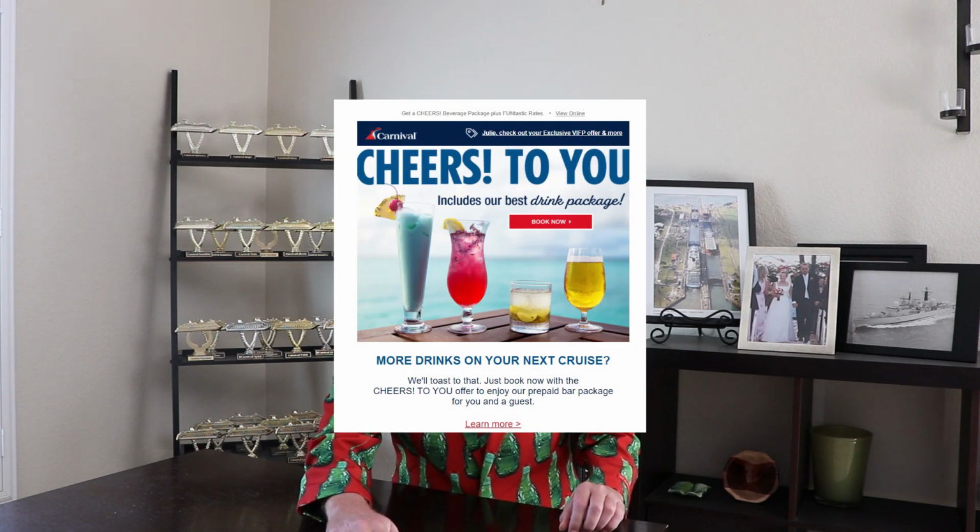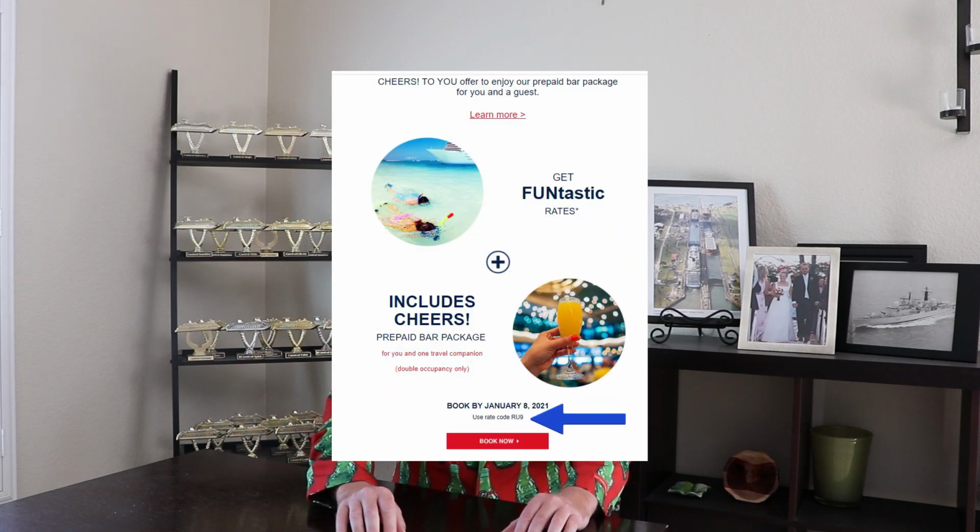Anyway, let me walk you through what is going to happen once you get this. It started a while ago, so if you've got the deal, you know you've got it because you've received an email and it's going to look a little bit like this. The one thing you want to do is go to the bottom and it shows you what your rate code will be. There are 4 different rate codes, RU1, RU2, RU3 and RU9. 1, 2 and 3, they're pretty good deals. Number 9, it's still a deal, but it's nowhere near as good as 1, 2 and 3. But I'm going to cover that for you in a second.